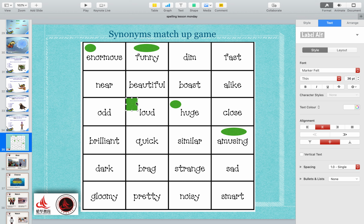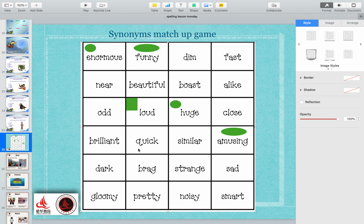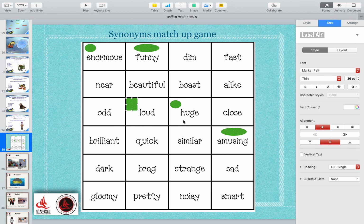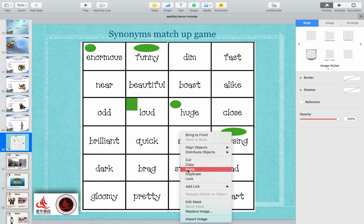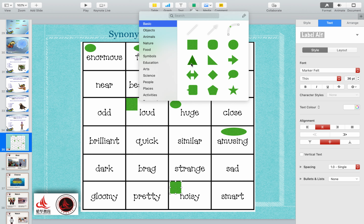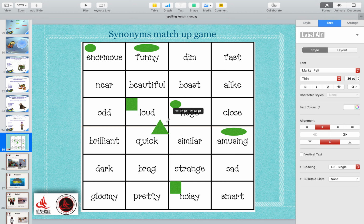Another word for loud. So I'll give you a bit of time to think while I copy this. So what's another word for loud? I want you to think about it quickly. Now, hopefully you're all thinking, you chose the word. Now the answer is noisy. Okay? All right, next one. Let's use a triangle this time.